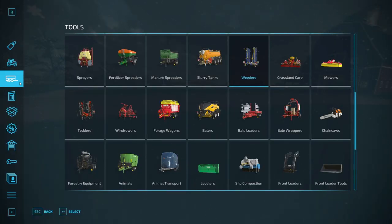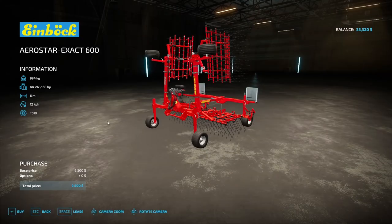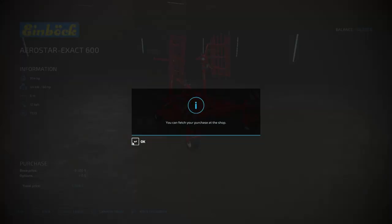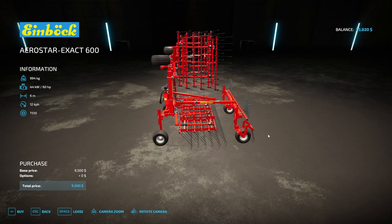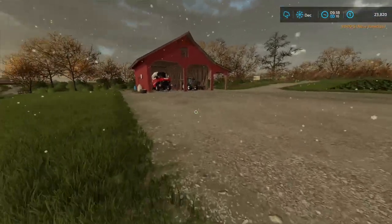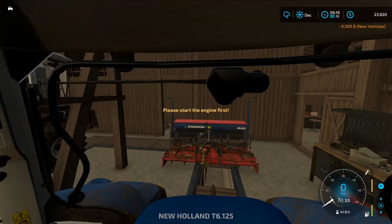And I guess I should show you as well the used machinery. We have nothing of interest in here, unfortunately. So a weeder we will have to buy. And we shall. Boom. We bought a weeder. Now that is just one of the tasks that we need to do here in December. But let's head into the tractor here and head on over to the shop.